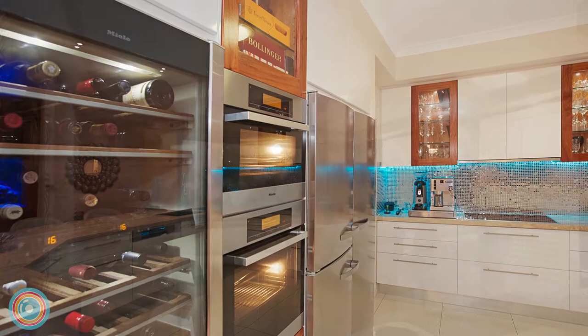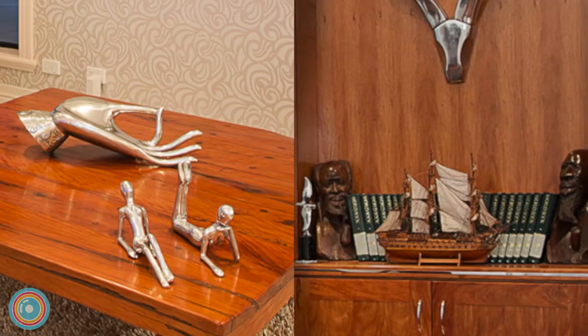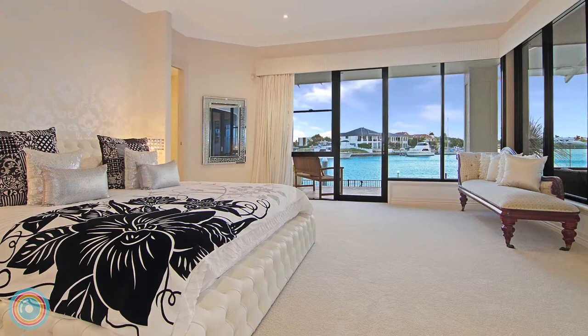A home cinema with custom built-in cabinetry is in addition to a private home office and four king-sized bedrooms, all with high-end en-suites and water views.